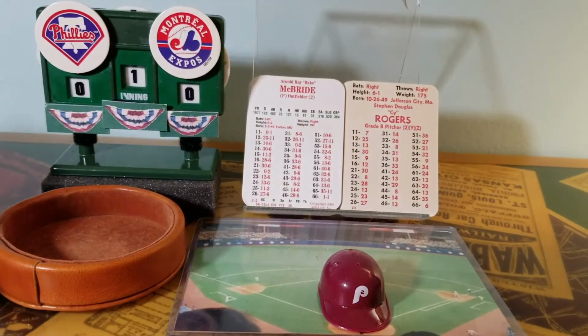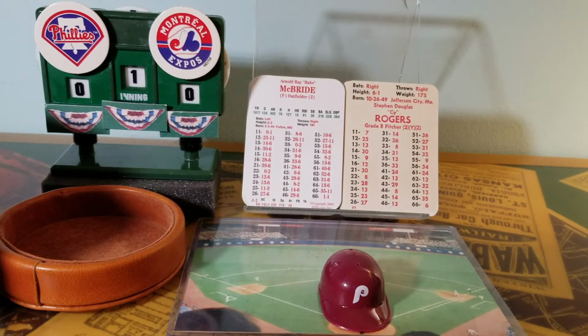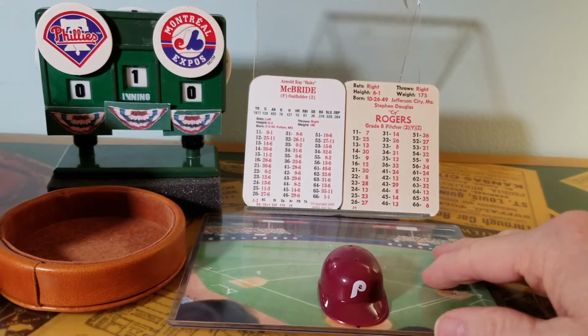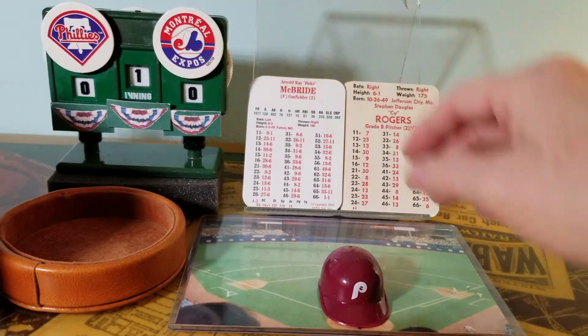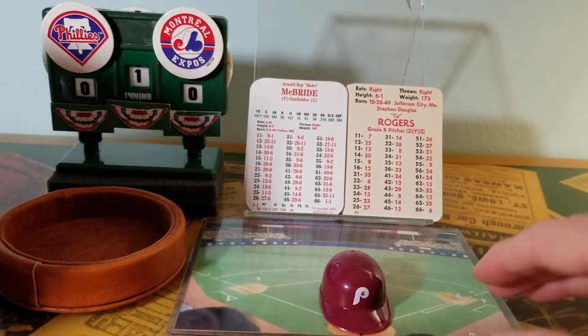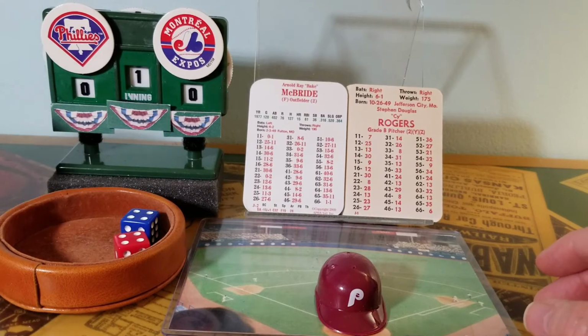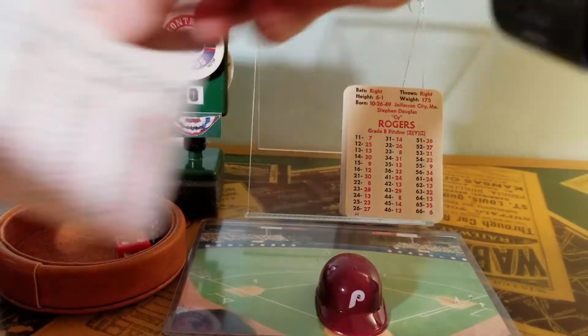Bake McBride comes to bat. Steve Rogers so far in the tournament has pitched 17 innings. He's 0-1, 2.65 earned run average. All right, here's the pitch to Bake McBride. 4-4 is a fly ball to center field as well. 2 up and 2 flyouts.